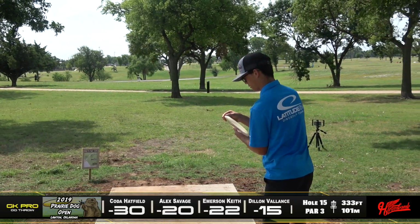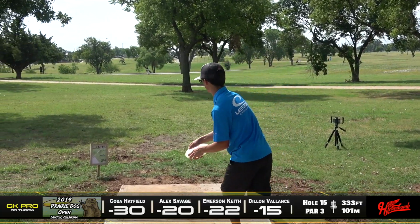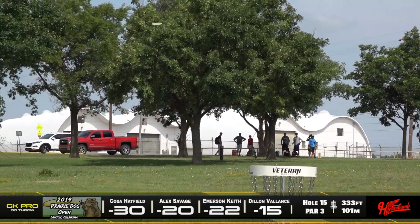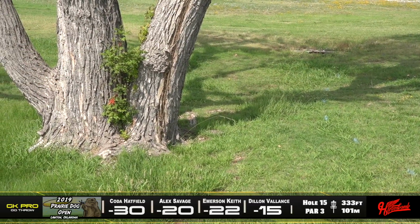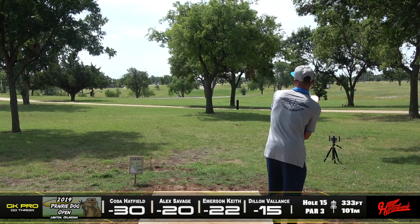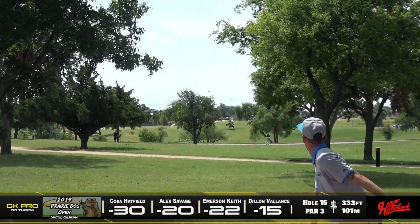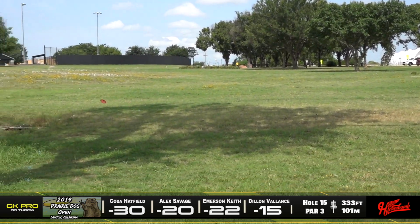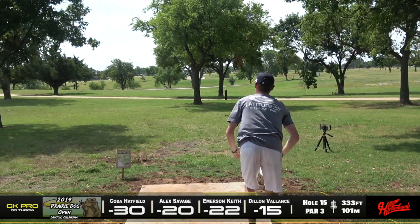Coda's going to be just about circle's edge. Yeah, on a farther shot than he wants, that's for sure. Yeah, definitely. And get off that branch. Emerson has thrown this one a little right. That needs to get back. And that has kind of fluttered. He's going to be about 45 feet. Hopefully not too far behind that tree. Alex, again. Seems like he's throwing it way too high, and ends up short right every time. Yeah, he's just been having issues with this one all 3 rounds.